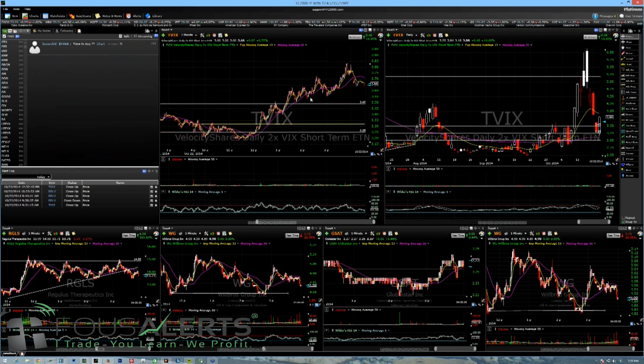Yes, whatever test you take, level 1, 2, or 3, each one costs more than the other. Obviously, level 3 is going to be the highest. You'll get more buying power based on what level test you took. Someone asked, are there any penalties for under trading? No, there are no penalties for under trading.